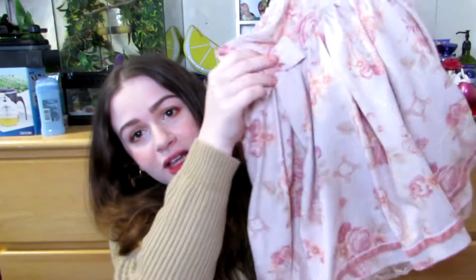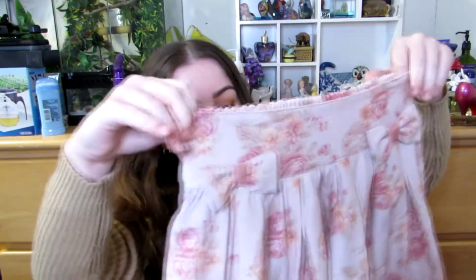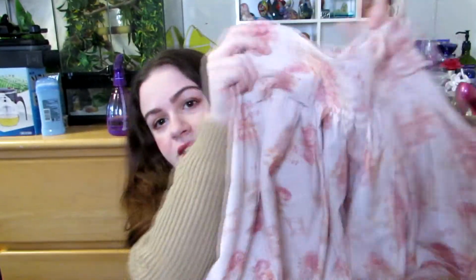So here is a skirt that I bought off my friend from Liz Lisa. It is so pretty. I love it. I have not actually gotten to wear it yet because it's winter. It's too cold for skirts, even though I just wear fleece tights under them and pretend I'm not cold. But if you know what this print is called, I'll even give you a close-up. Please let me know.